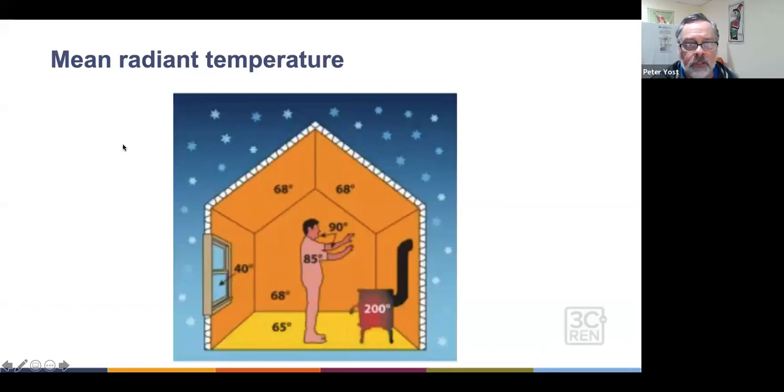So, mean radiant temperature. This fella is standing in a room, and all the surfaces he faces or that he can communicate with are different than his temperature. The surface of his core is about 85 degrees. The surface of his exposed hand and face is 90. And so wherever these temperatures are higher than a surface temperature, he's losing energy. And wherever a temperature is higher than his body temperature, the net transfer is to his body. But we call the mean radiant temperature if we average together all of these temperatures based on how large the surface area is and what the temperature is, we would be able to calculate the mean radiant temperature of the room.